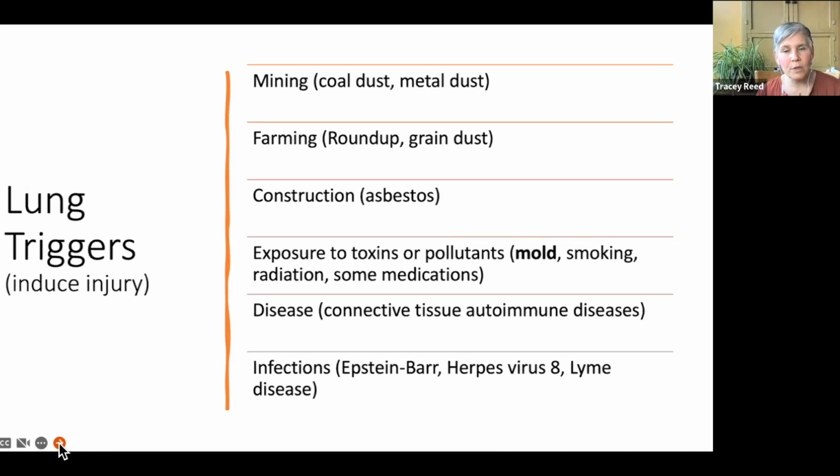So for those of you who are watching today and you're like, I've never been in mining or farming or construction, I just don't know, you're that idiopathic person. I don't know what triggered my pulmonary fibrosis. Mold, again, is one of these really invisible ones that we're just really starting to understand now in human health.